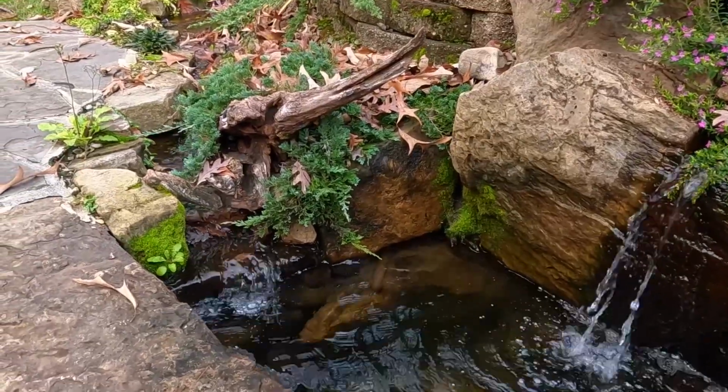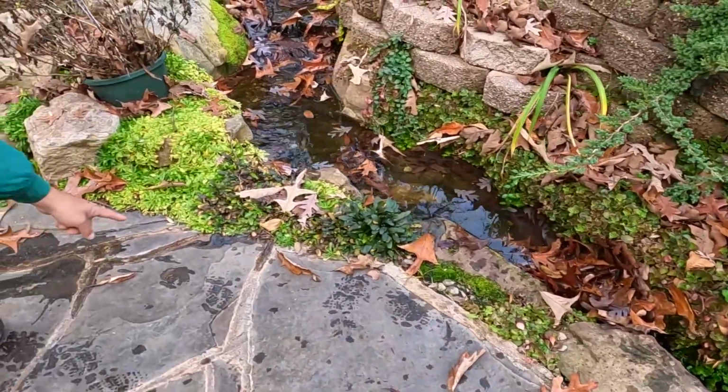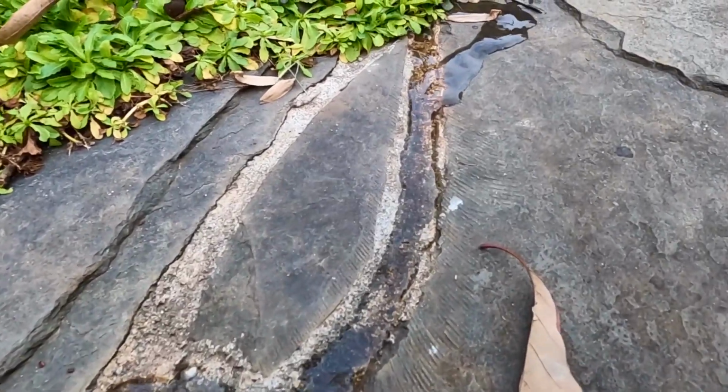And the water level behind it is a lot higher than the water level in front of it. It's forming a dam and raising the water level back here to the point where you can see right here, it's literally going over the edge of the liner and running out. Eventually, your pond's going to go down if that continues to happen.